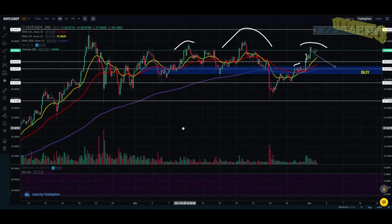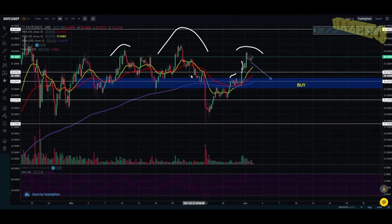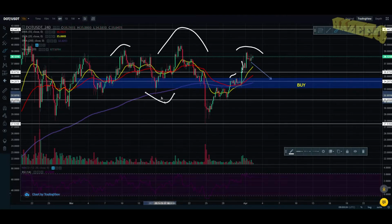So on the 4-hour chart on Polkadot. What is happening right now is we did make this head and shoulders pattern. And what I do see happening as well is we have formed this inverse head and shoulders pattern. So there are a couple of patterns playing out. So this is the head, this is the shoulder, and this is the shoulder. Or you could perhaps say that this was the shoulder. So very different patterns playing out right now, and it's difficult to say what's going to happen next with Polkadot.